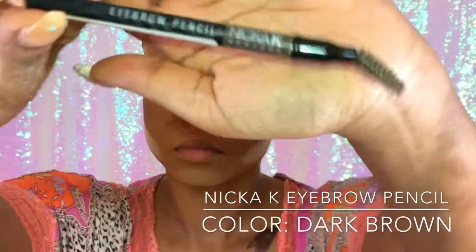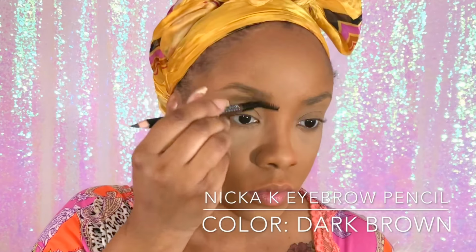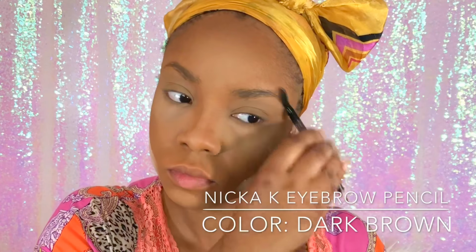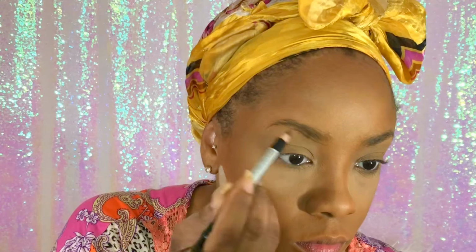So time for eyebrows with my Nika K eyebrow pencil. I love this pencil because it's $2, $3 at the most, depending on what beauty supply store you go to. So I buy these pencils in bulk. So even if anything goes wrong with it, anything happens to it, you can just sharpen it right up and move along. No problem.